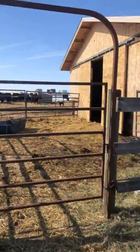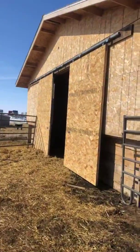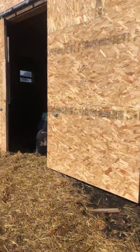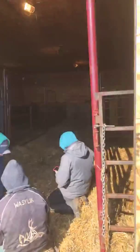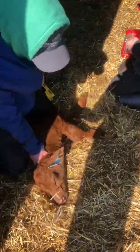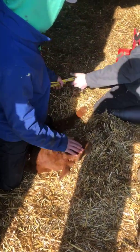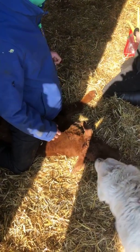So we're going to go into our calving barn. In here we have calf tagging happen. This is one of my brothers, so he's going to put a tag into one of the calves. The reason we tag is to make sure we can identify all the cows and calves as a pair.